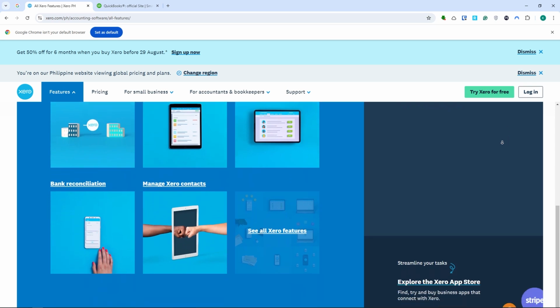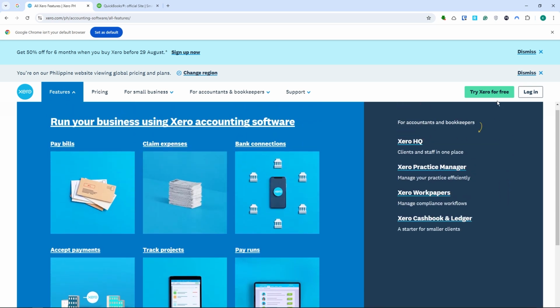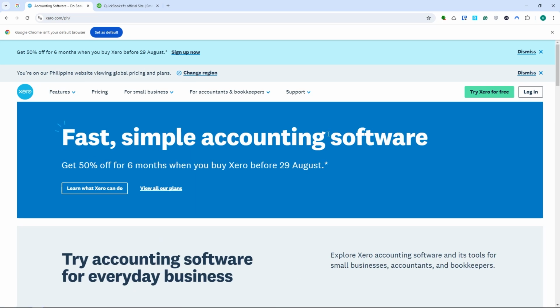Another thing that sets Xero apart is its multi-currency support. This makes it an excellent choice for businesses that operate internationally or have clients in multiple countries.